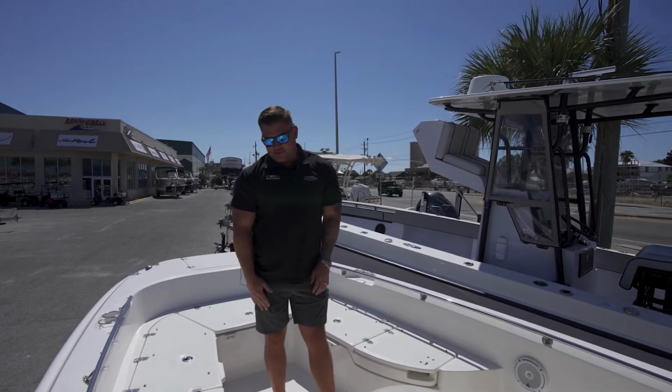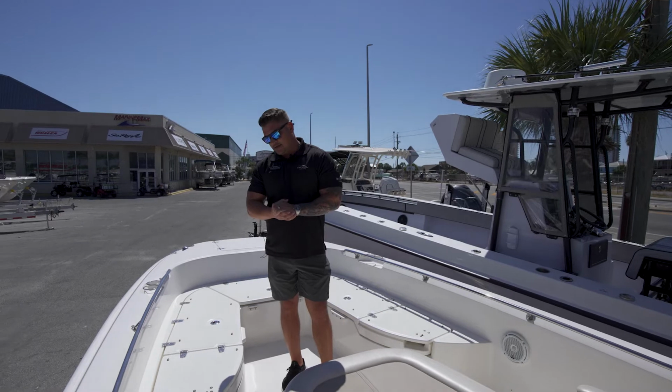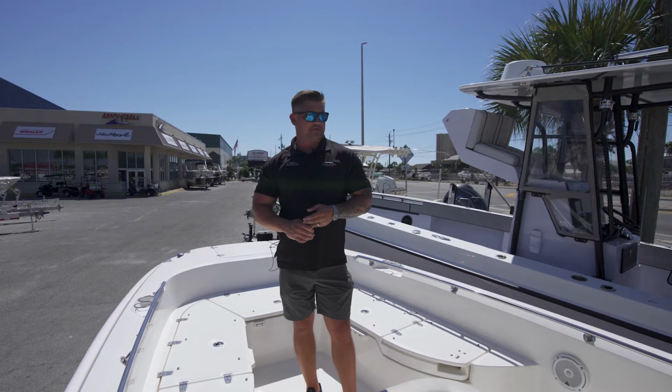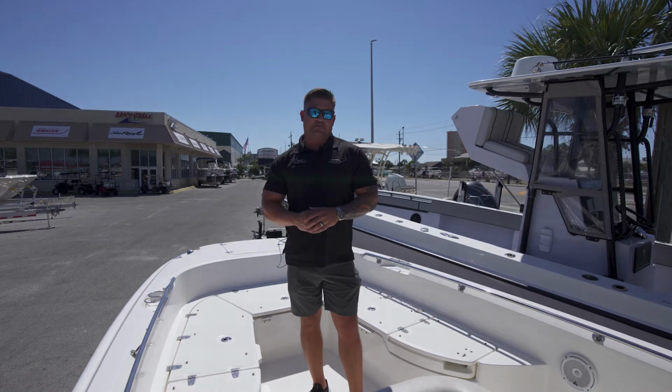Another addition to this boat, as you can see, it's got a JL upgraded stereo system. Guys, this boat is something to definitely consider if you want performance, whether you're going to the island or fishing. Very stable boat.